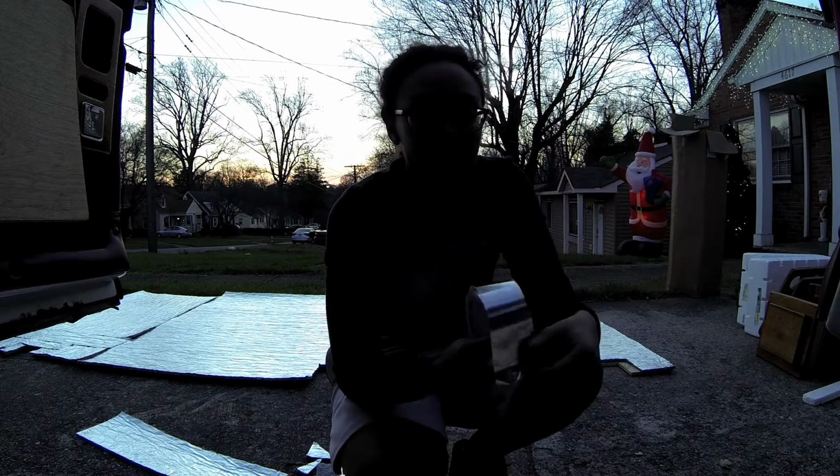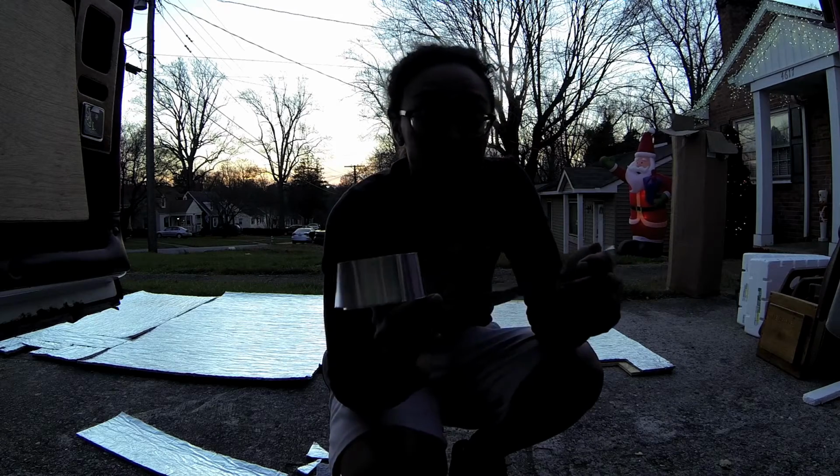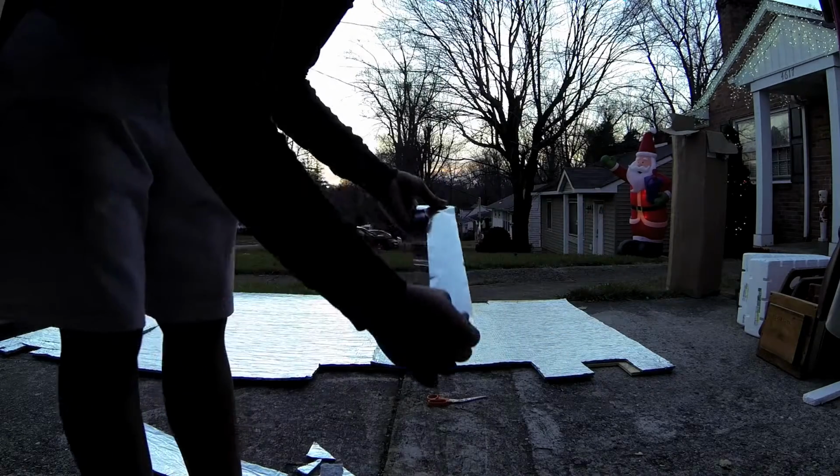Aluminum tape, whatever you call it. This is the next step to connect all the pieces.